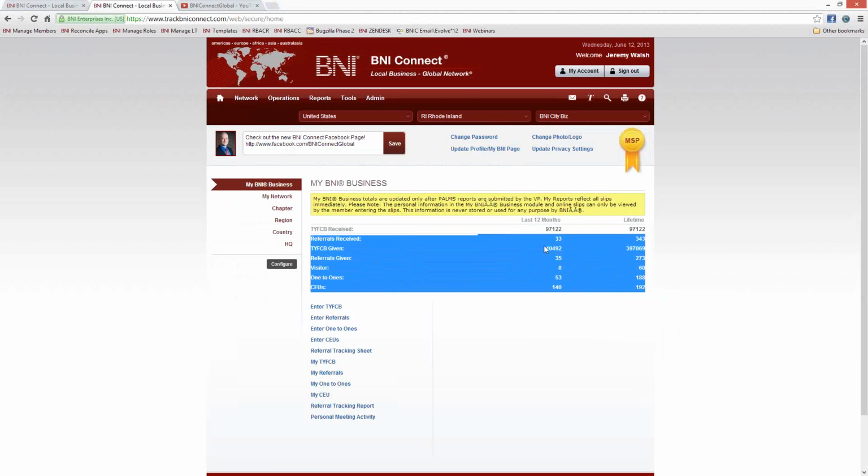But if it's not showing up, definitely have a talk with the VP. Either the VP is erasing the CEUs out of the POMS, that's always a possibility, they're overriding what was in there, or they're not submitting their POMS reports on time. So if you do think it happens to be an actual data issue, we would be happy to research that for you. Just contact us here, support@bniconnect.com, but I would definitely check with your VP and or your director consultant first.